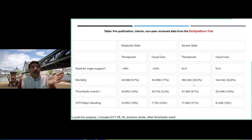What about the moderate state? Need for organ support significantly came down from 23% to 16% when you started using therapeutic dose of anticoagulation. So instead of the prophylactic dose, if you use a therapeutic dose, it is not beneficial in severe patients, but in patients with moderate disease, it seems to be beneficial. Mortality came down from 7.7 to 5.7. Thrombotic events came down. Major bleed showed a marginal increase, but I think the benefit seems to be significant among moderate severity patients. So where do we stand at this point of time in terms of anticoagulation?